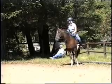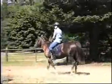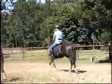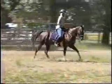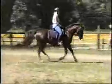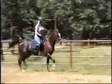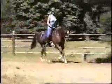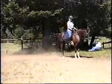Nice halt. All right, so I liked how you trotted until you got him to come back down with his face. He wants to throw his head up there. Okay, so outside leg becomes inside leg. Move over, move over, and trot. And canter. Oh, that was much nicer. Nice, nice. And halt. Halt straight. Gorgeous.